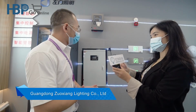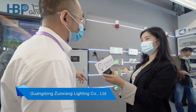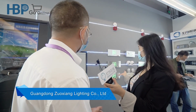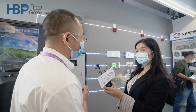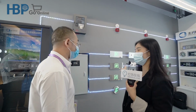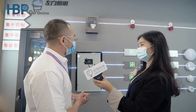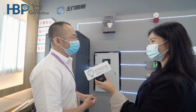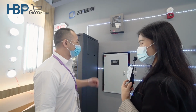Maybe this is your new product, right? Yeah, this is a new standard in the Chinese market. We call it the central control and central power supply system. Okay, so it's a kind of smart light. Yes. Maybe we can call it a smart fire emergency lighting system. Ah, okay. It's really fashionable, I can say that, right?